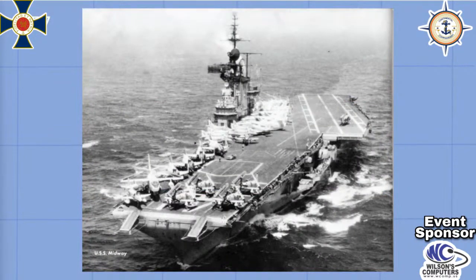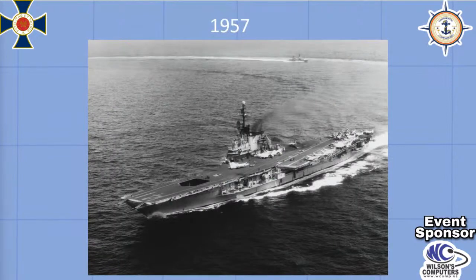And this is a picture of the 9-degree angle deck of the carrier, and another picture of the same configuration.